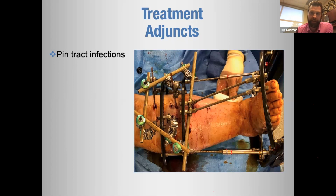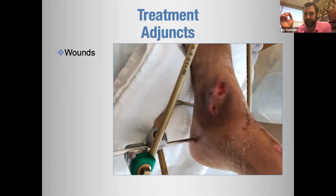The other thing I guarantee my patients: wounds, 100%. The reason is that I'm moving and shifting skin in places that it probably hasn't been in a while. When I get that foot from maybe lopsided, walking on the side of it, to a perfectly neutral position, I'm stretching that skin envelope pretty significantly. Wounds are almost a guarantee, but I am super aggressive with this.